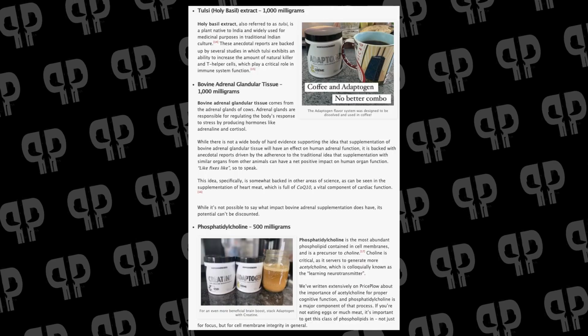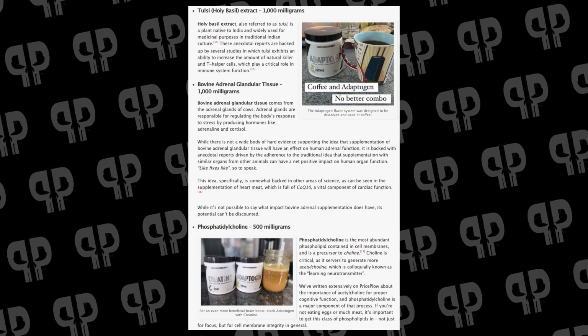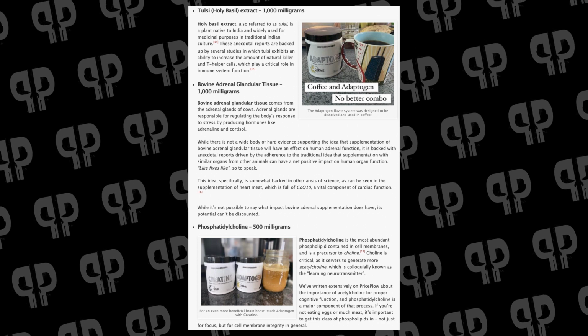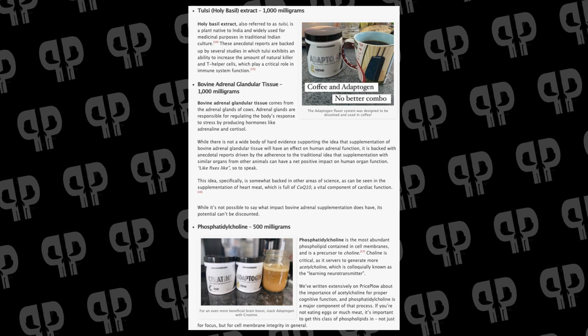Come on. So after that, we have Tulsi or holy basil extract. Add a whole gram of that as well. Now this one's cool. This is an immunity support supplement that is used to increase the amount of natural killer cells you have for immunity, and T cells as well, T helper cells. So that's immunity support. So reishi and holy basil for the immunity support.